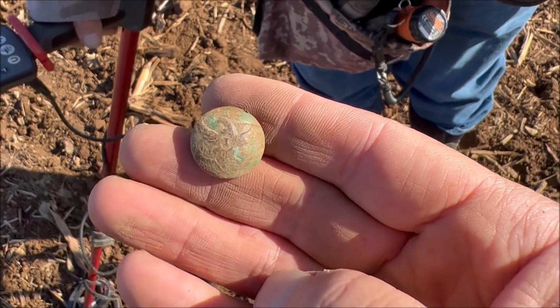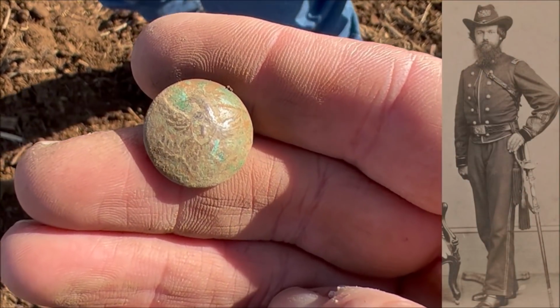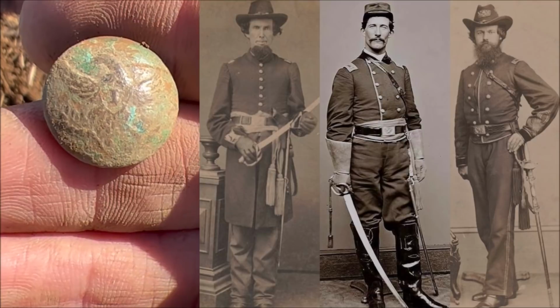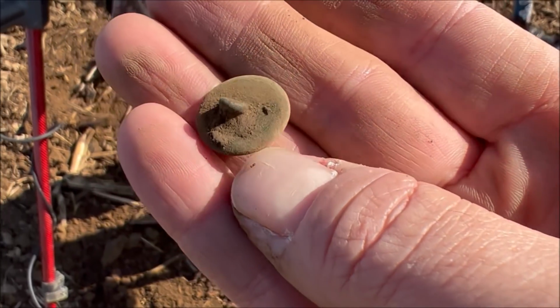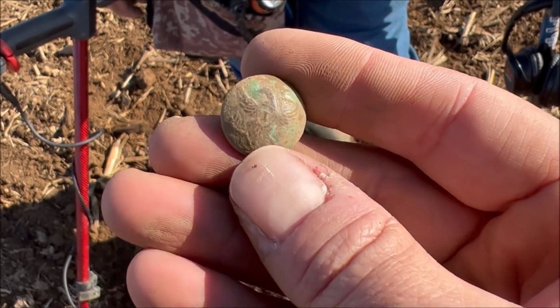All right, there's my button. Oh, it looks good, Charlie. Wow, that is nice. Good job. You can see that eye right in the middle for infantry. This is probably the 6th or 7th one that we found in this area. And I love them. This one's got good detail on it. You can see the eagle, the eye. I'll clean the back up really well later. 2-piece. That's beautiful. I love it.